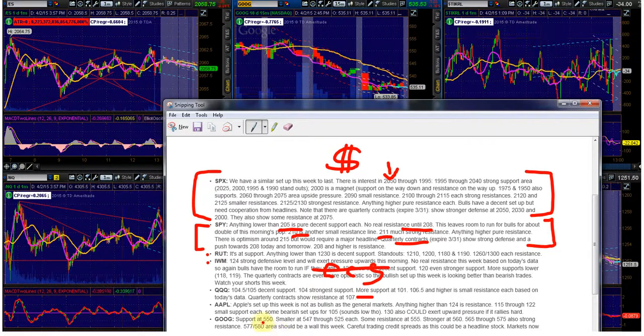Okay, let's read the whole thing. Support at 550, smaller at 547 through 525 each. Some resistance is 555. So it got to 555 and it failed. And there was more resistance up higher. No need to read that. Stronger at 560, 565 through 575. So if I wanted to do a credit call spread, I would do it higher than the highest resistance level here. That still pays me that 8% yield on my dollars at risk.